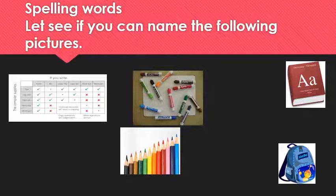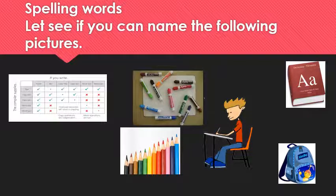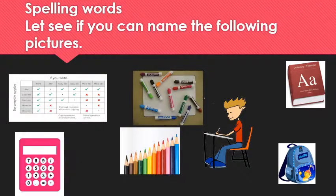Okay, so our next one is something white that we can write on with our different markers. I think you all know it. Then we have a book with lots of different names in it, and I know all of you always want to work with that certain book. Then we also have something that we put things in. There we have a person sitting at something busy writing. Then we have these pencils, and then we also have this one with lots of numbers on it.